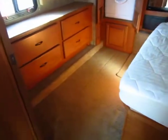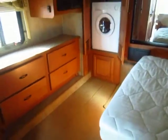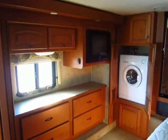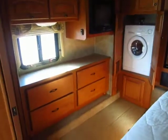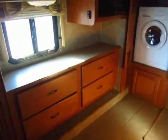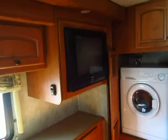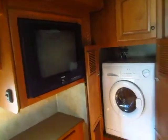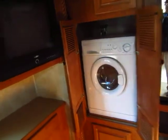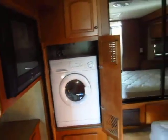Extra space here because this has 2 slides in the bedroom. This is a 4-slide rig. So you have the main bed slide, and then you have this wardrobe dresser type space here, and that does hold your television. And you notice obviously next to it is that Combo-Matic washer dryer I mentioned before, all installed, all rigged up, all ready to go.